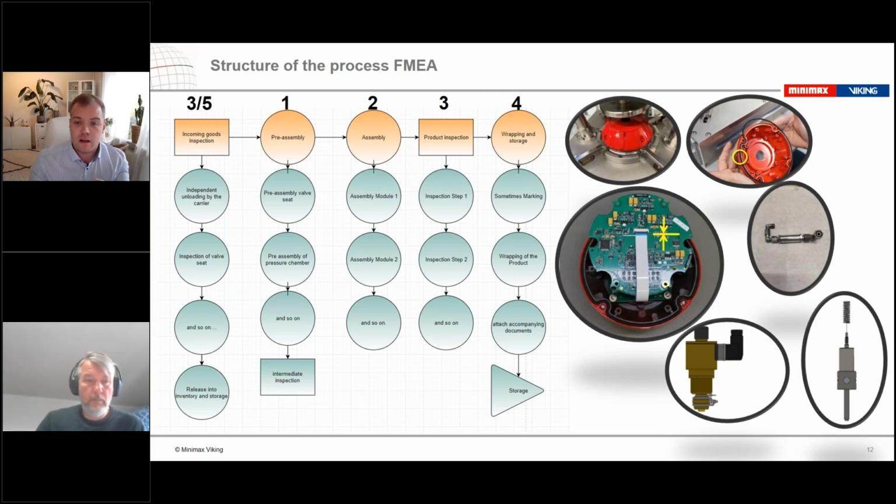And now if we look at our process structure, you can see on the left side of the slide, indicated in bright orange, our main steps. And the blue symbols underneath the main steps are the respective sub-steps. And we are starting on the slide with the incoming goods inspection because this is in a serial process, in terms of time, of course, the first thing you start with: you receive goods that you want to manufacture.